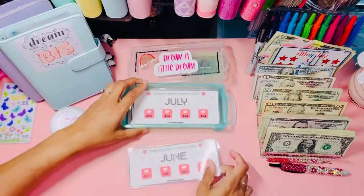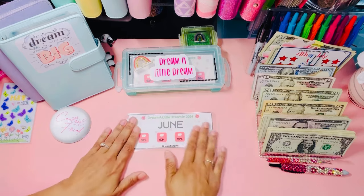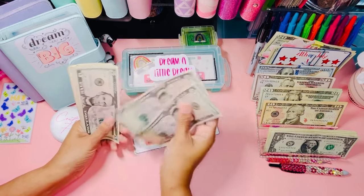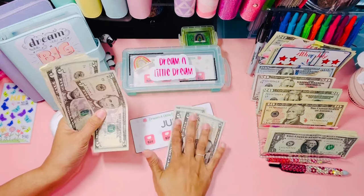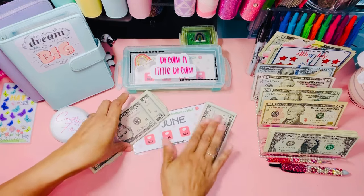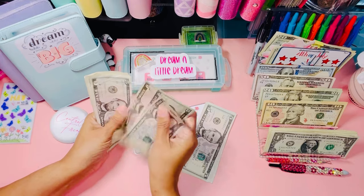So anyway, we're on June, and let's see what damage we're going to do. Okay, so I have so many of these fives left. I don't know what I'm going to do. 1, 2, 3, 4, 5. So that's 25. Sorry, I don't know if I said 4 or 5. So that's 25. And then this one, I'm going to regret it. Maybe 1, 2, 3, 4, 5.